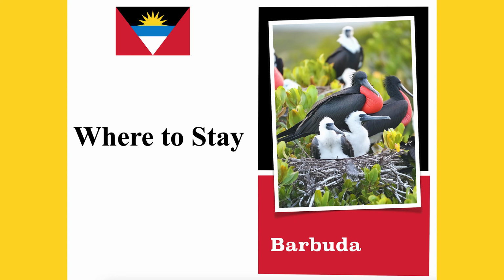All right. What about places to stay? Well, there are not that many options on the island at all, and the few options there are, are kind of on the higher end. A couple of gated community type resort areas, maybe one or two that we know of. But there's a couple of cottages as well.